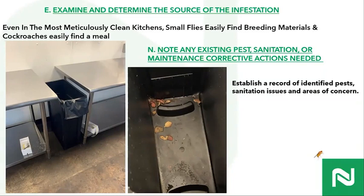And the N: note any existing pest infestation, sanitation, or maintenance corrective actions needed. It's important that even if they're not going to do those corrections, they need to know that you recognize that these are areas of concern that are causing their sanitation issues.